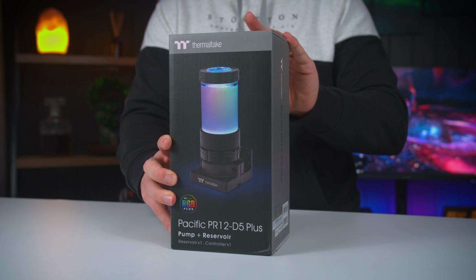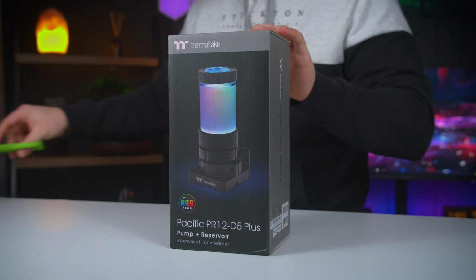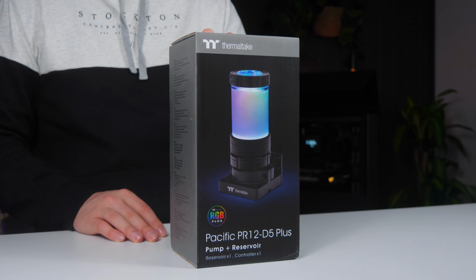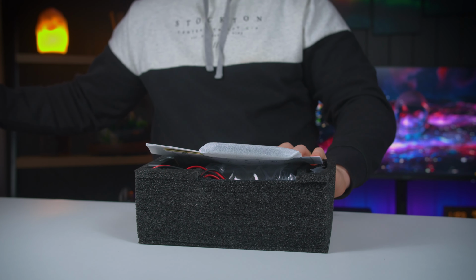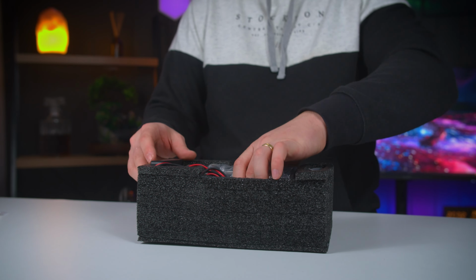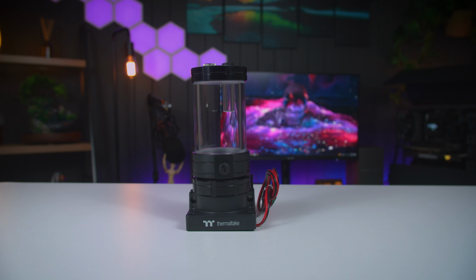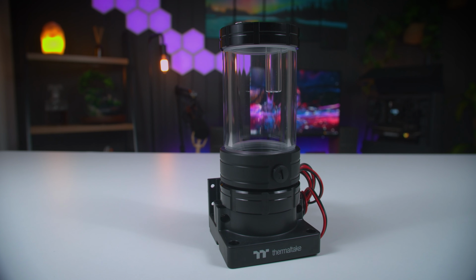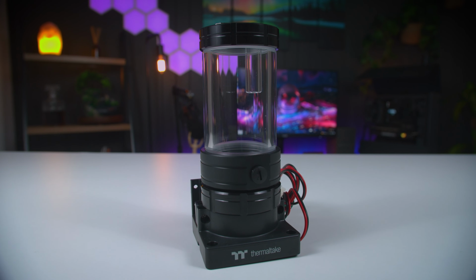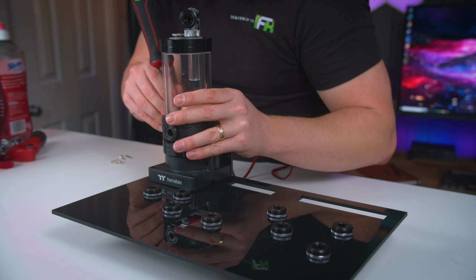I was originally going to use two Pacific PR12 D5 pump res combos, but I decided to use one and run one single loop. I knew the i5 12600 was not going to put out a lot of heat, so having the RTX 3090 on two 240 radiators with a high fin density was going to be plenty of cooling. In fact, that is more cooling than what a single 480mm radiator could achieve. I even made mounting holes on the acrylic plate to keep the reservoir in place.